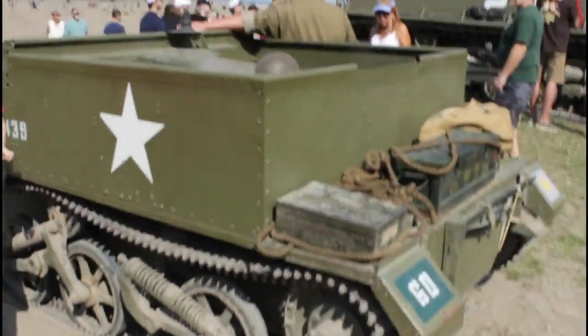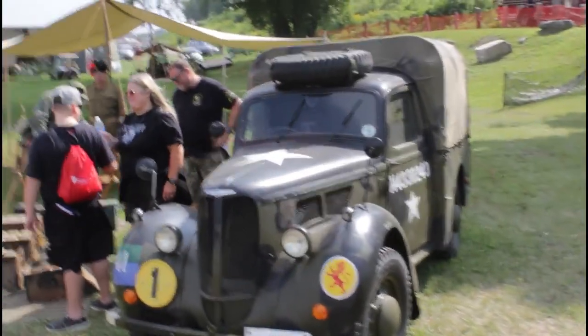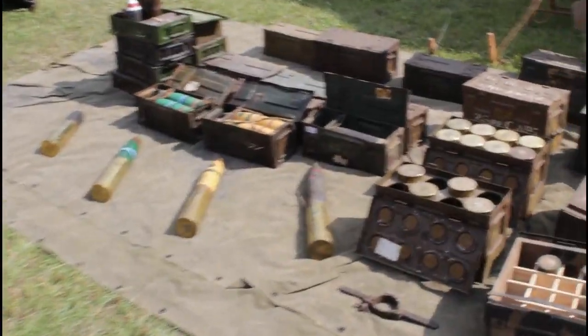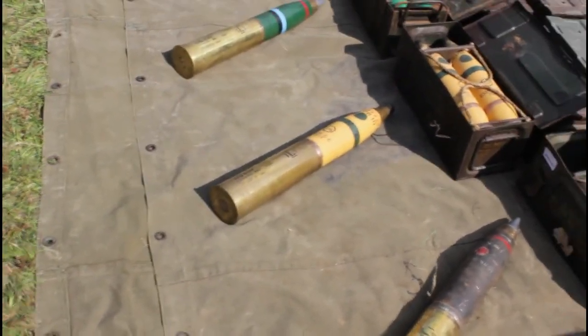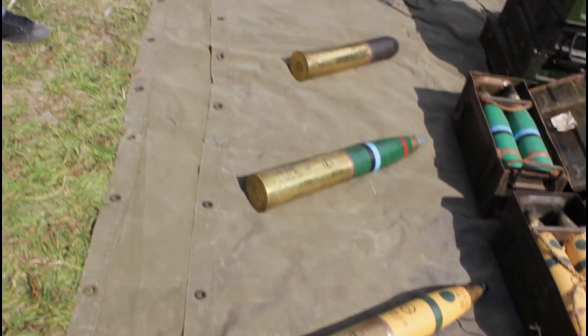So you got the Hillman light utility truck. That's something I've not seen. Not seen shells. See how made these. It should tell you what it is on the site. That's why I'm here. That one's the 75? This one is. Which one's this, 105?